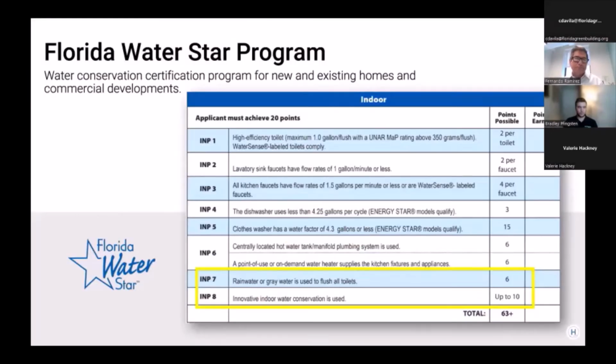Next slide. So let's talk about Florida Water Star, one of my favorite programs in the country. This is something that was introduced, I believe, in 2006 by the St. Johns River Water Management District. It was championed by our good friend, Deidre Irwin, who has taught us a lot about what the situation is in Florida, but what can we do about it going forward? Right? The good news is that there are solutions. There's technology-ready solution like Hydraloop that can help you as we build these homes improve the ability to conserve water.